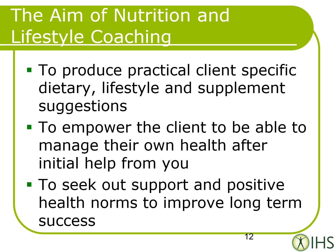Even the first point there, to produce practical client-specific dietary, lifestyle, and supplement suggestions, and you'll see this in your training, is collaborative. You don't put the plan together for the client. This is done together with the client. They bring their ideas, you bring your ideas, they bring their lifelong engagement with nutrition and lifestyle to the table. You bring your expertise and knowledge to the table, and together you produce a plan that really works for the client and that is realistic, and that is going to give that person more long-term success.